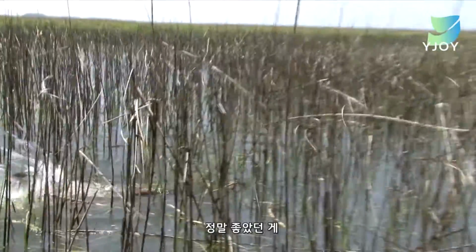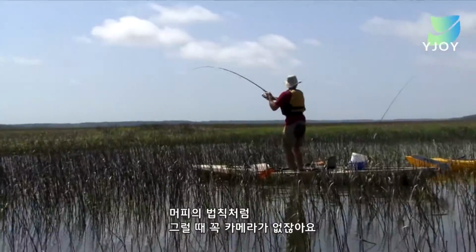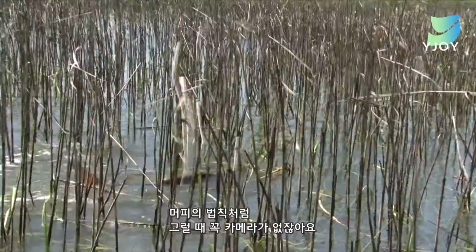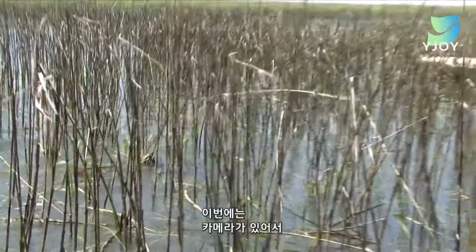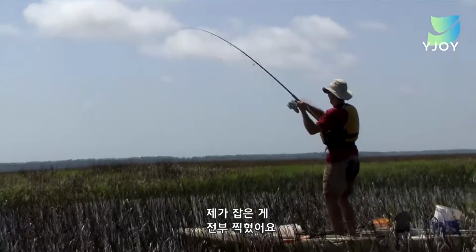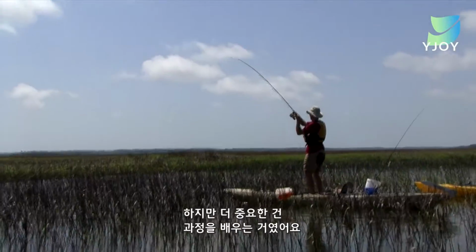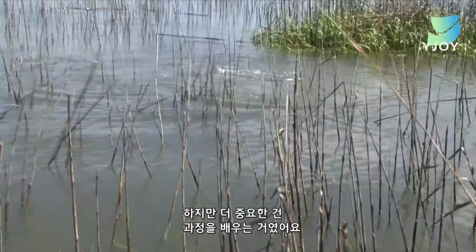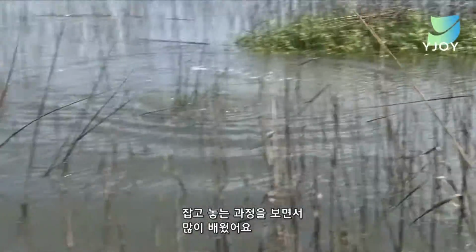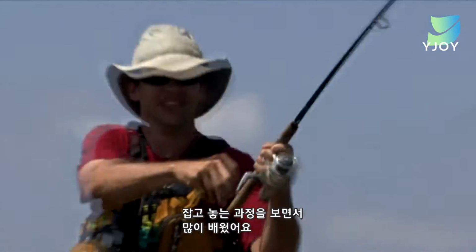Bam, fish on. The great thing was that Murphy's Law usually states that the camera isn't going to be anywhere near us, but in this case, the camera was right there, and we got the full battle on film. But more importantly for me, I got to see the full catch to fight to release, and learned so much from watching that.